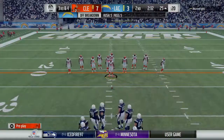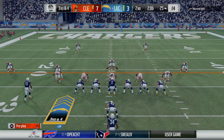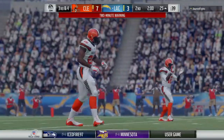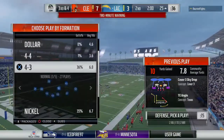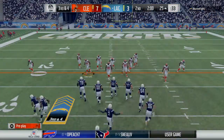They don't need to run another play here before the 2-minute warning. Let's see if they do it anyway. Two minutes to play here in the first half. Back with more AFC playoff action after this timeout.